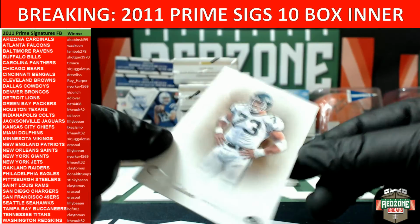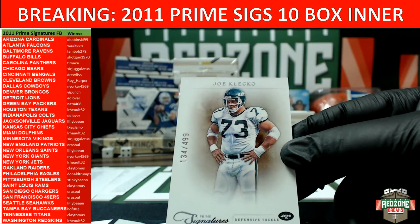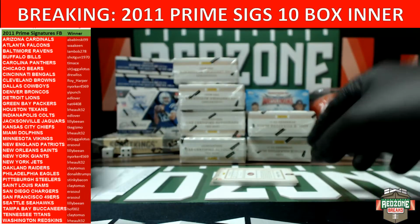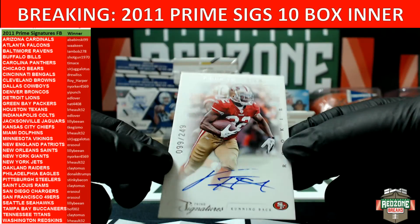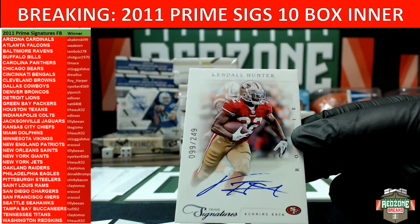First up, we are going to have a Klecko for the Jets, 134 out of 499, Jets. After that, we are going to have a Kendall Hunter on card auto. Kendall Hunter, 99 out of 249 for the 49ers. Kendall Hunter rookie.